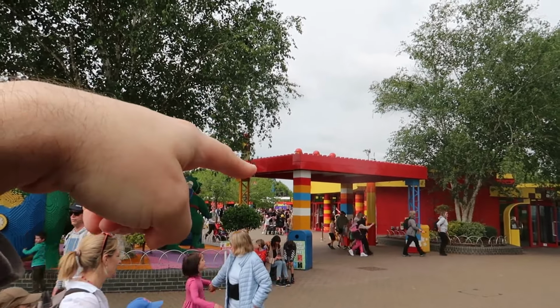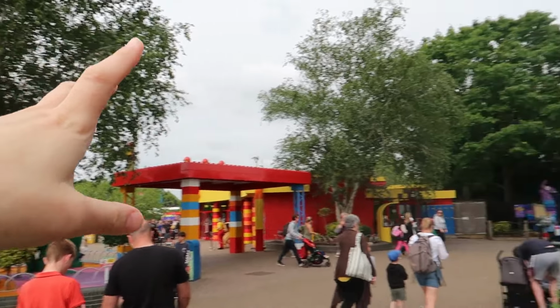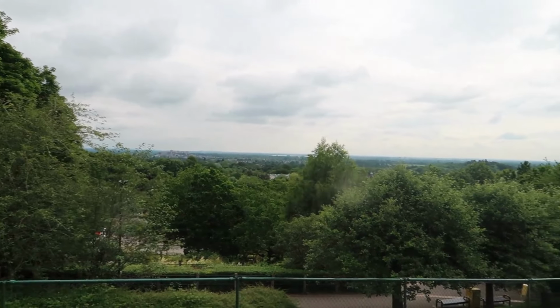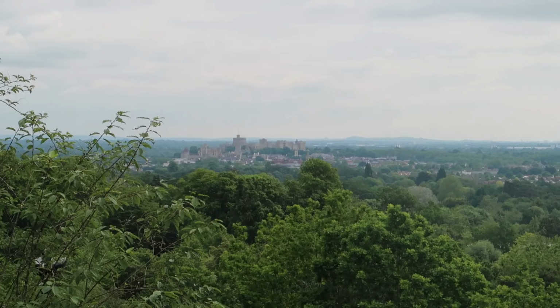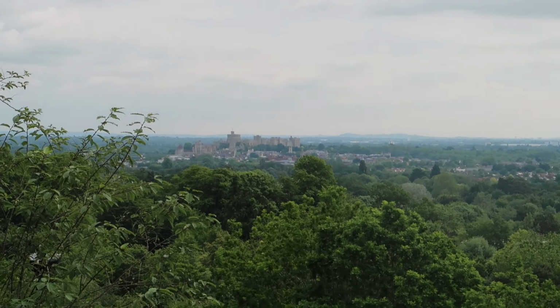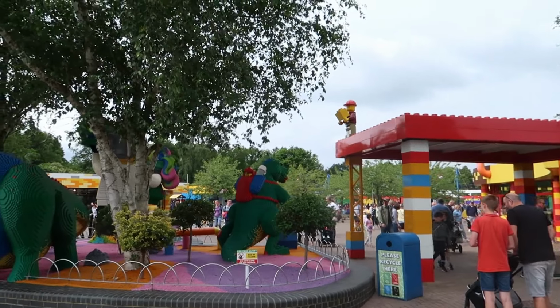The entrance to the park is back this way, and then there's a coffee shop and where the ride access pass is, and shops and what have you. But if you come around this way, before you actually enter the theme park, you can look out over to Windsor, and in the distance you can see Windsor Castle, where Harry and Meghan got married. And lots of other interesting things happen, but I'll leave you to look that up yourself.